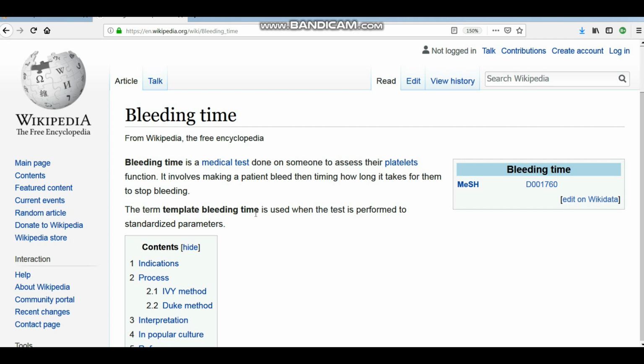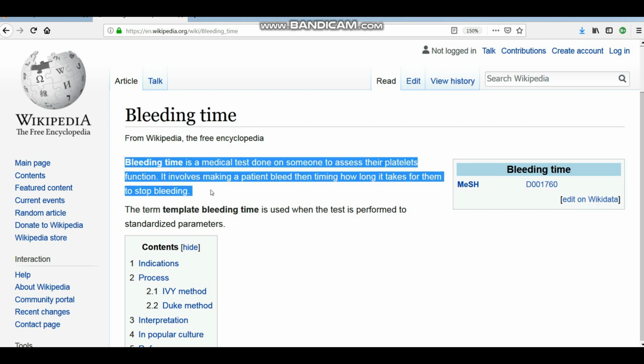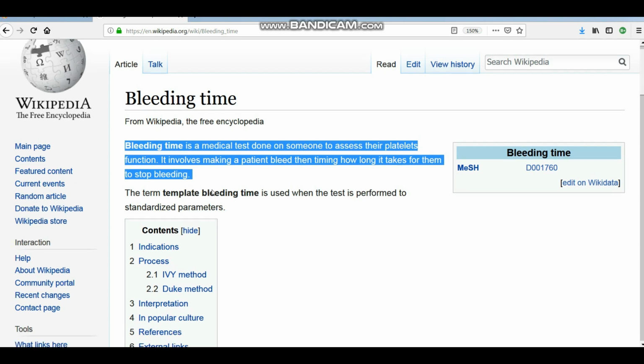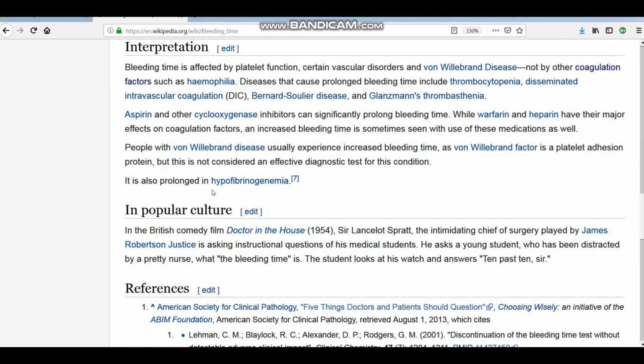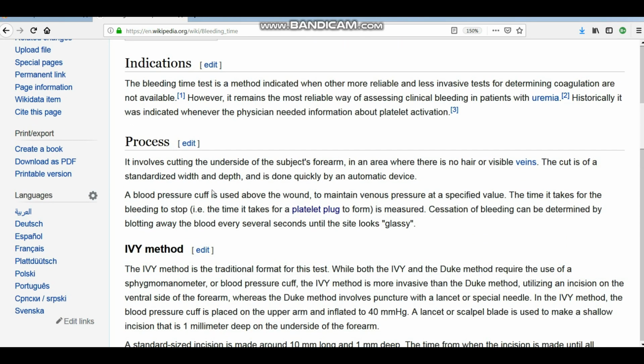But I wanted to analyze something else from a medical perspective called the bleeding time, as we see here on Wikipedia. And here it explains that the bleeding time is a medical test done on someone to assess their platelet function. It involves making a patient bleed and timing how long it takes for them to stop bleeding. So basically, when you get a cut, your body realizes, hey, I'm losing blood somewhere, and it releases all these things that will allow it to clot and basically plug the leak, to put it in layman's terms. And it does it relatively quickly, and in doing that, it prevents you from bleeding to death. So that's one of the problems we run into when we think of how he would have lost blood.